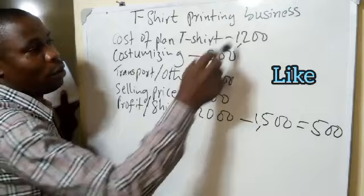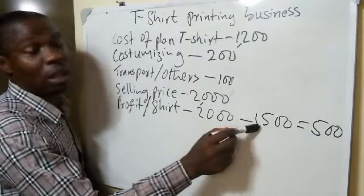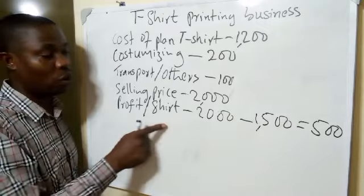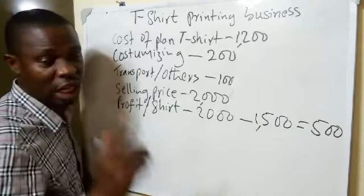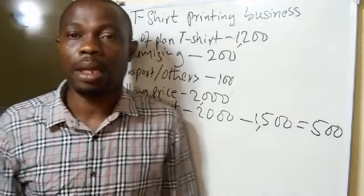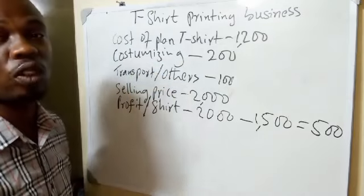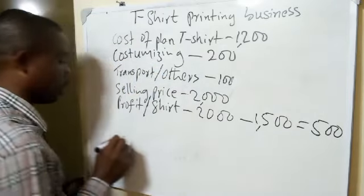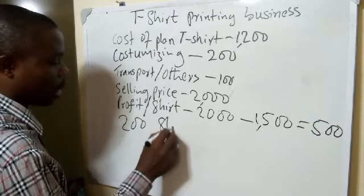Now if you calculate this, you find out that the total cost is 1,500. Minus it from the 2,000 naira selling price, you make 500 naira per t-shirt. Now let's assume that in a month, because you are a beginner, you were able to print or customize up to 200 shirts. Up to 200 shirts.